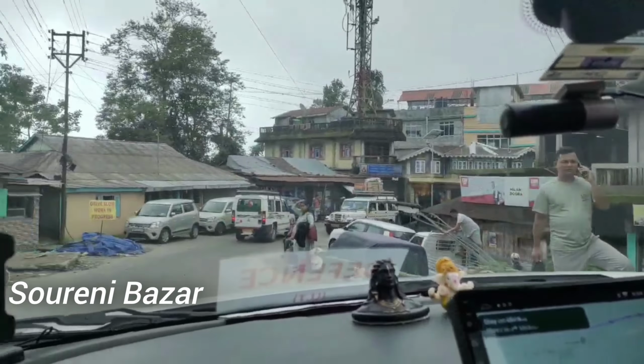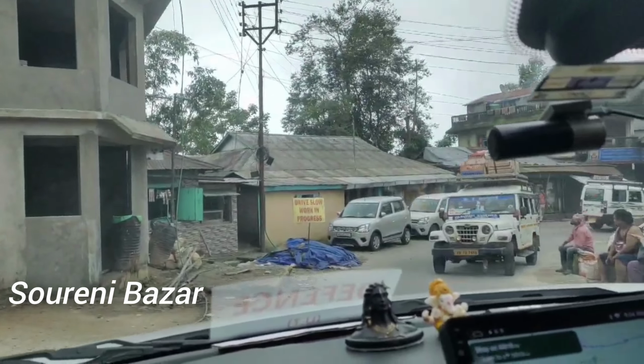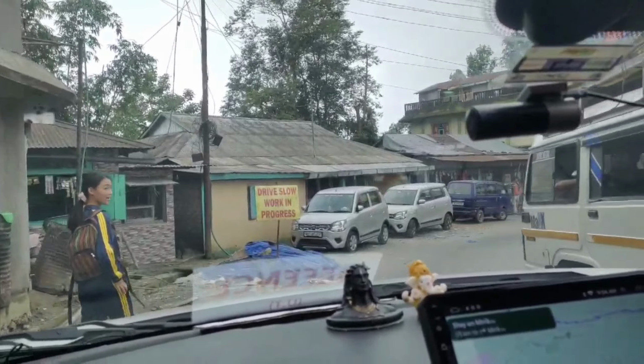Leaving Upper Soureni now. We are already in the car and going down in the backwards. No decided place yet. So be on the journey and find out yourself. This is the Soureni bazaar, and it's at around 3 to 4 kilometers from the Upper Soureni.